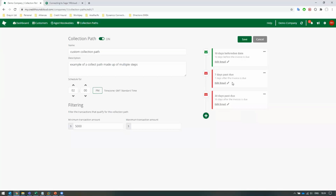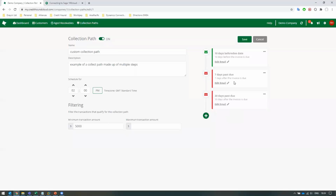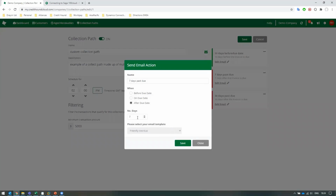Next one in this list is 7 days past due. Let's check out the wording on that one. Following outstanding invoices are now overdue for payment. You could say overdue payment by X days. That's fine too. And as per the title, 7 days past due.